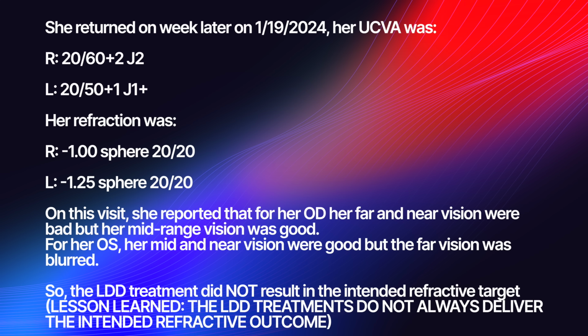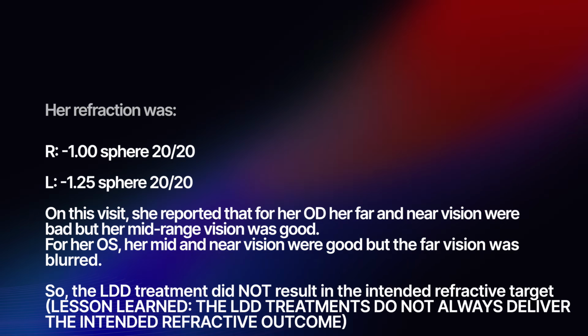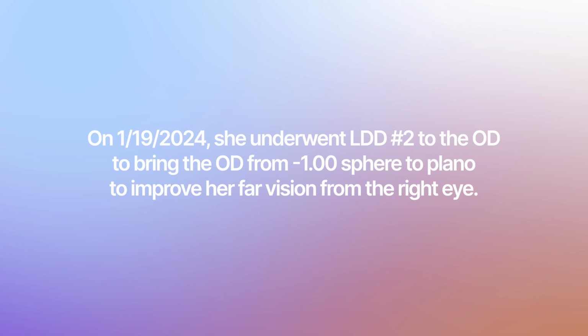So the LDD treatment did not result in the intended refractive result. Lesson learned: LDD treatments do not always deliver the intended refractive outcome. On January 19th, 2024, she underwent the second light delivery device treatment to the right eye to bring the right eye from a -1 sphere to plano to improve her far vision from the right eye.